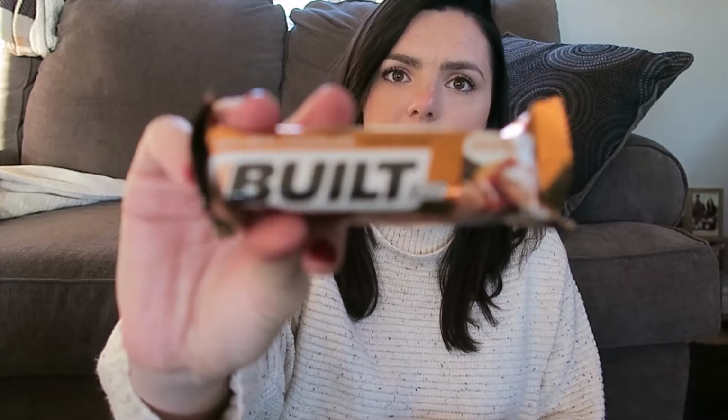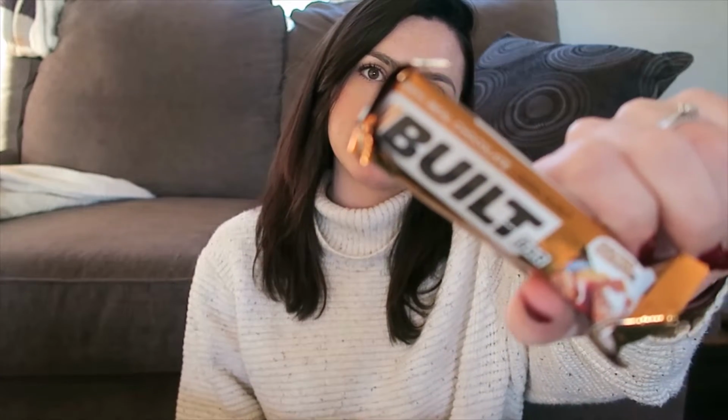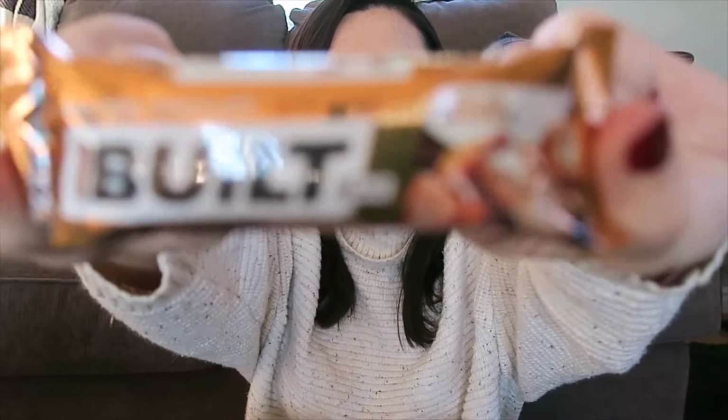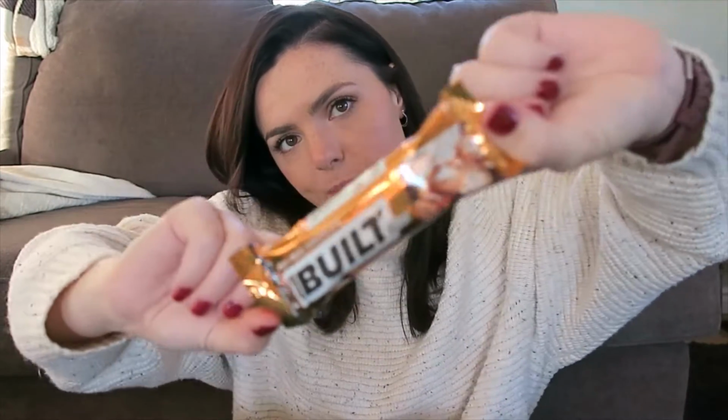And then again, protein bars. These are also expensive, so another great little gift or stocking stuffer. You could buy a box and distribute them, or give them the whole box. I also would not recommend Built Bars. I like them, but I don't like how chewy they are. But some people really love them, so maybe your person really likes these, but they were not for me. So protein bars, protein powder, pre-workout, all the goodies. It's a great stocking stuffer or present.